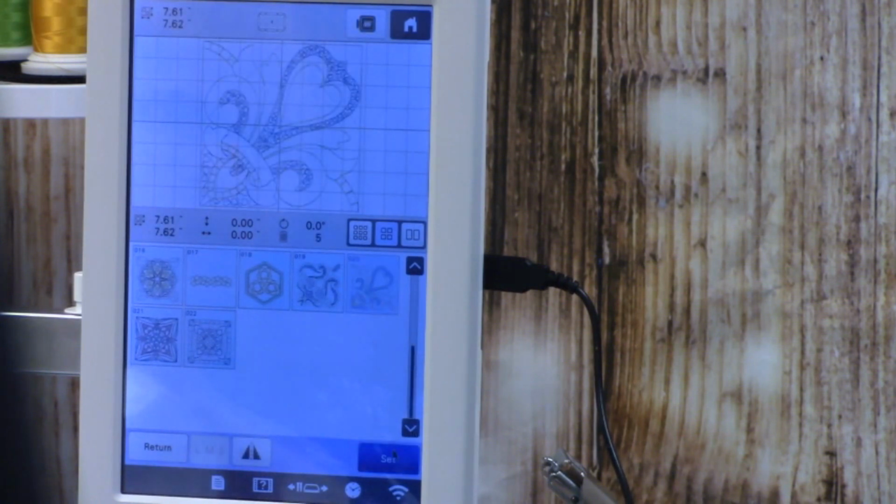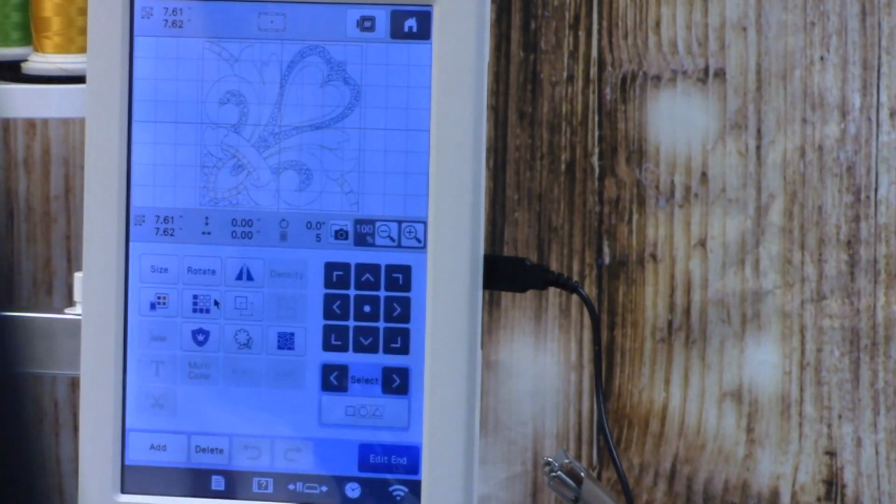But it's such a pretty design. So I'm going to pull it in here, and then what I want to do is double it so it fills up my entire hoop. You'll notice here in the sizing, it's a little bit too big for 2 repeats to fit in my hoop. It would be a little bit over 15 inches wide here.